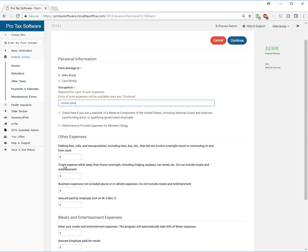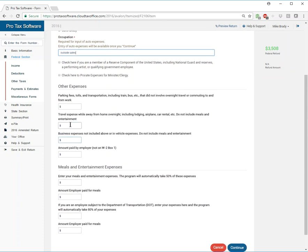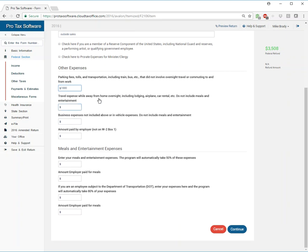Okay, and check here if you're a member. Nope. Prorate. Nope, not clergy. So what are your parking fees and tolls? Well, we live in a major city, so we have a parking garage and we're doing a lot of traveling around. Travel expenses while away from home overnight, including lodging, airplane, and so forth. We'll say that that was $3,000 even.